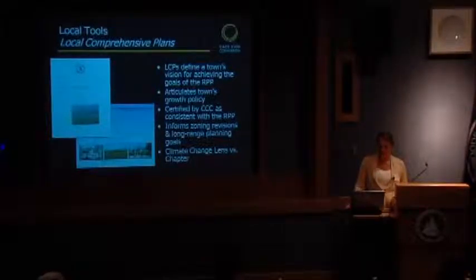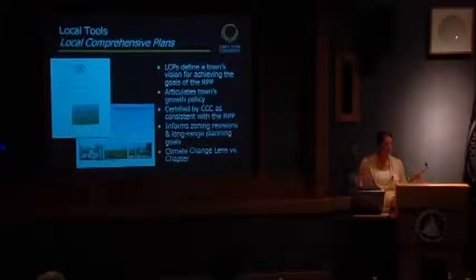And one recommendation that we have as towns come to us about to engage in an LCP update process is, rather than incorporate climate change thinking and considerations as a chapter at the back of your plan, it should be a lens by which you consider every aspect of your LCP as you develop it going forward.